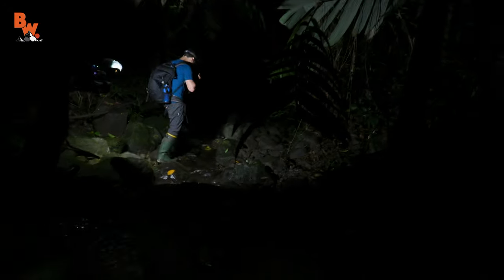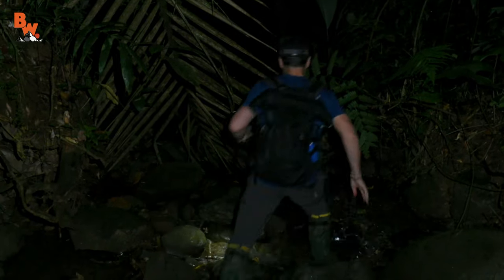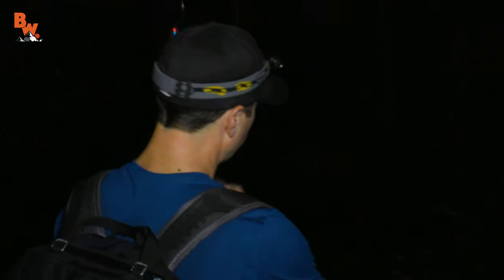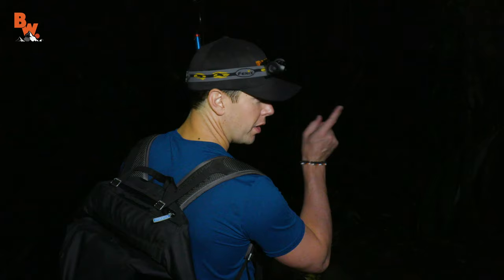It looks like it's flattening out a little bit, which is good news for us. We can really start looking. I just heard a glass frog, guys, up this way. It's a very quick chirp. It's like a... Hear that?